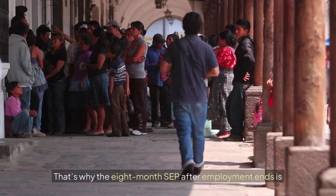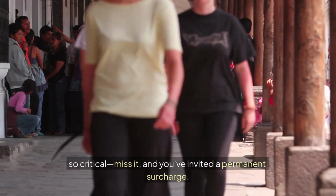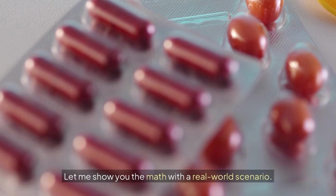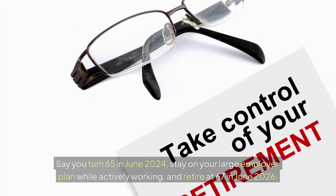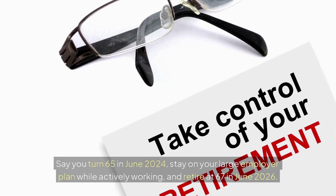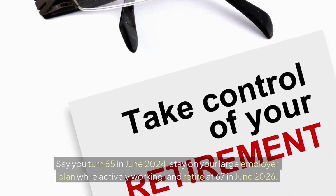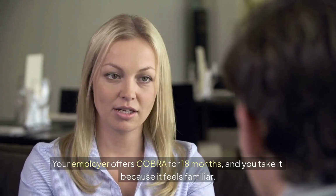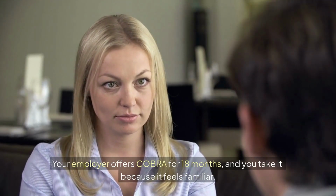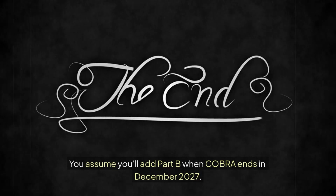That's why the 8-month SEP after employment ends is so critical. Miss it, and you've invited a permanent surcharge. Let me show you the math with a real-world scenario. Say you turn 65 in June 2024, stay on your large employer plan while actively working, and retire at 67 in June 2026. Your employer offers COBRA for 18 months, and you take it because it feels familiar. You assume you'll add Part B when COBRA ends in December 2027.